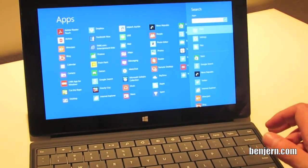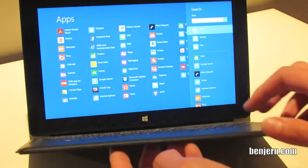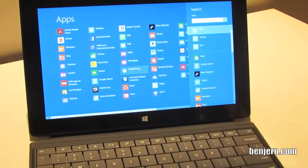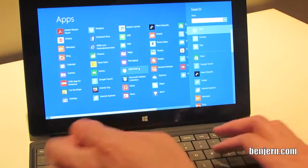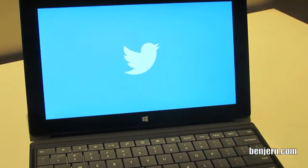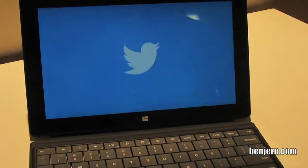There's even a built-in mouse. Let me just show you the mouse. I'm going to tilt it up. As you can see, the mouse moving? There you go, that's the mouse moving right there. And I can just search my app from within here. Say Twitter, there you go, turn on Twitter, it launches. So that's a very handy thing to have.